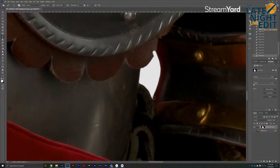You can do the pen tool way. You can go in and just really fine tune it.